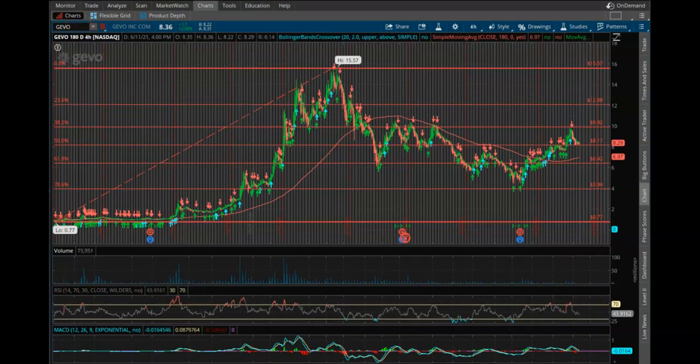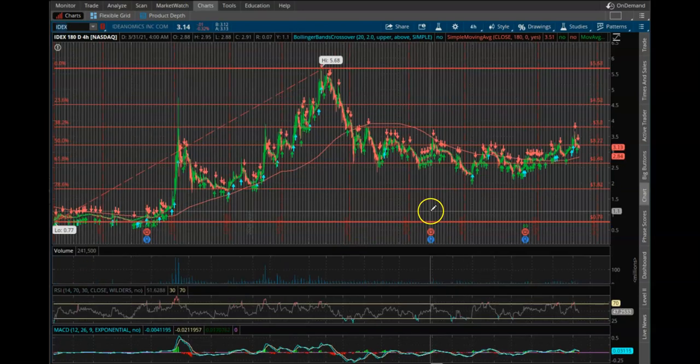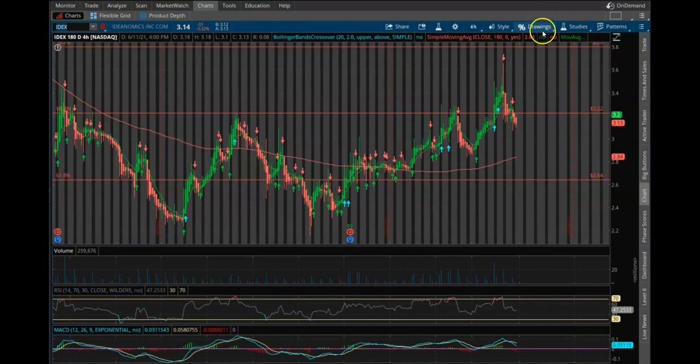All right, guys, next up is IDEX, ticker symbol IDEX. You see we've been selling off. We broke our support of $3.22, and we are still in a bearish pattern on the MACD. We're currently at fair value. I think that around the $3 mark would be a decent entry point for this particular play if it can get to that $3 mark. If anything in the twos, for sure would be a great buy, but worst case $3.